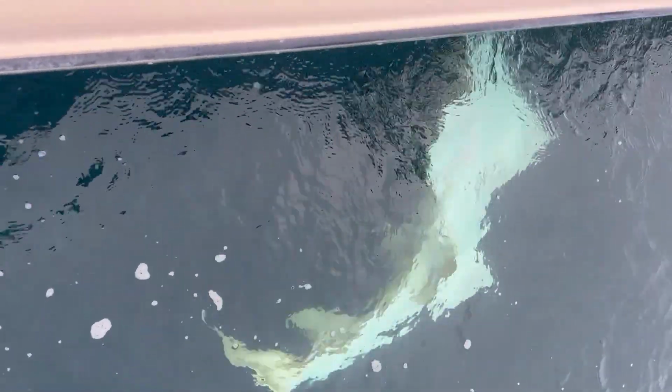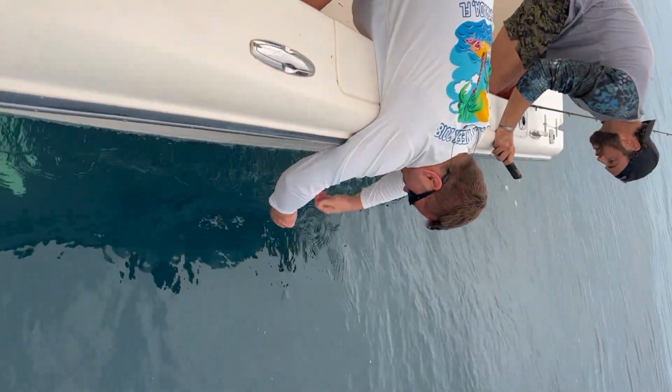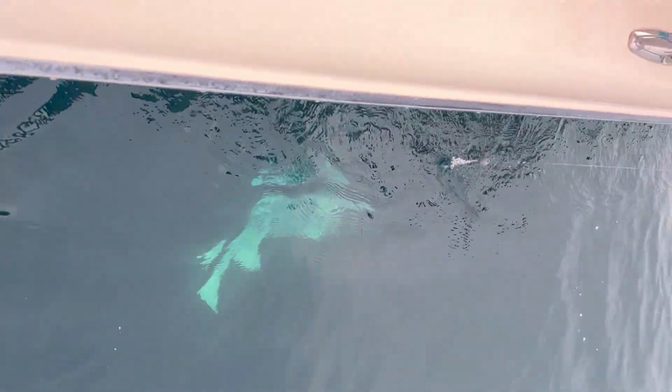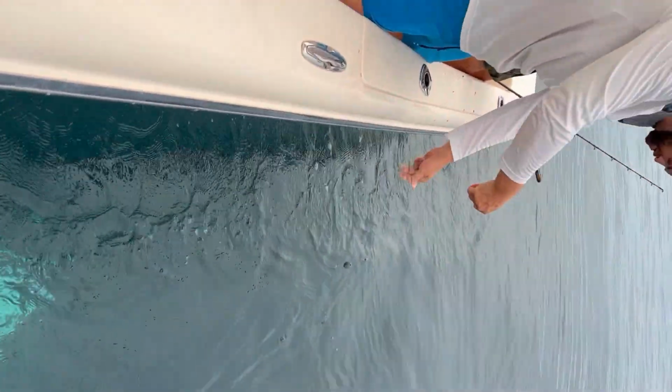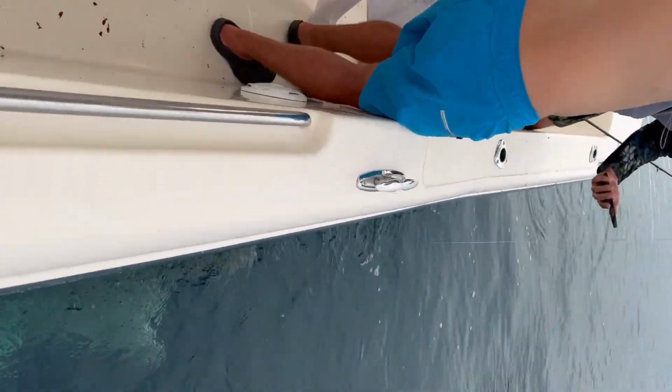Oh, he's huge! Oh, holy! Dude, he's gonna freak out. Oh my gosh. Dude, that is a couple hundred pounds at least. Holy! Zero gloves? I could get this thing up without gloves. I just want to get like a sick picture with you guys with it.